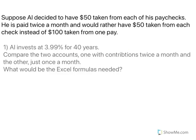Suppose Al decided to have $50 taken from each of his paychecks because he's paid twice a month. He would rather have $50 taken from each check instead of $100 taken from one pay, to put into his retirement account. So either way, he's doing $100 a month, right? Because 50 plus 50 is 100.